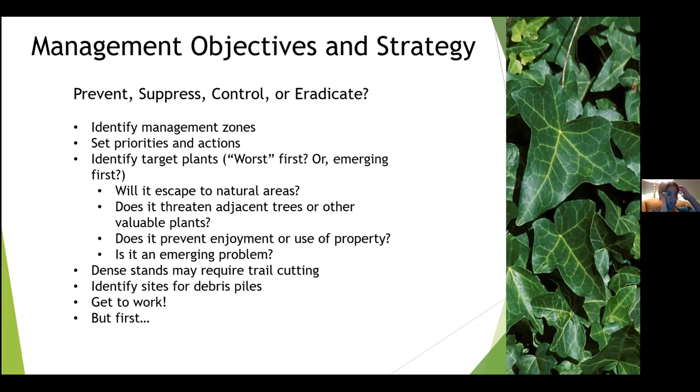When you're identifying management zones, especially if you're in an extremely densely invaded area, you may need to do some trail cutting before you even begin invasive control, just so that you can get to the work site, get to the area where you want to work.